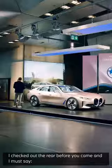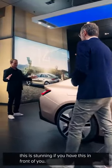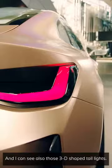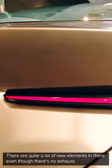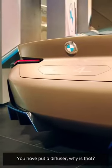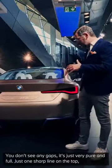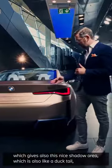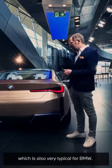I've checked out the rear before you came, and I must say this is stunning. If you have this in front of you, I can see also those 3D shaped taillights. There are quite a lot of new elements in there, even though there is no exhaust. You've put the diffuser. Why is that? The whole rear is very simple and clean. You don't see any gaps. It's just very pure and full. Just one sharp line on the top, which gives this nice shadow area, which is also like a ducktail, which is very typical for BMW.